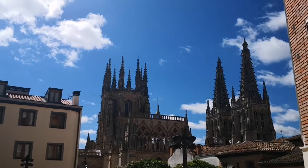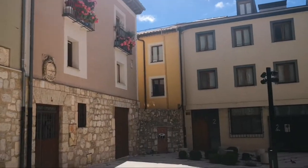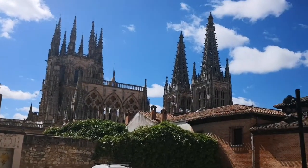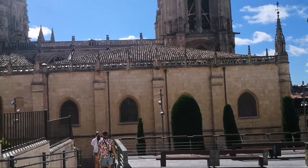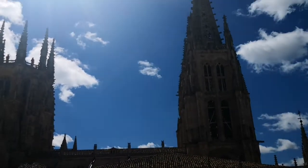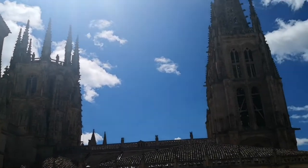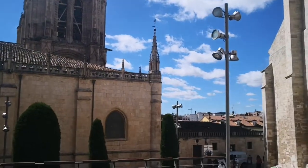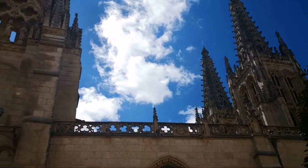We're here now in Burgos and we're on the way to the castle and the cathedral. So let's check it out. There's the cathedral, guys. We're almost there. We're here now in the cathedral, guys.